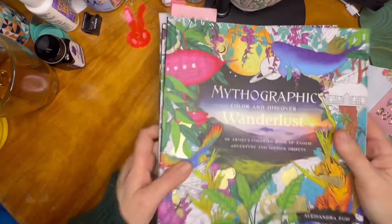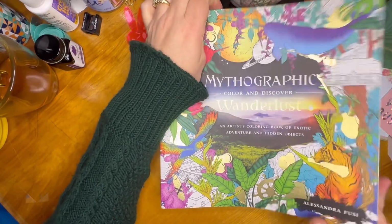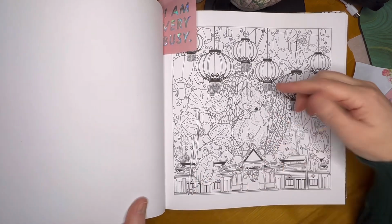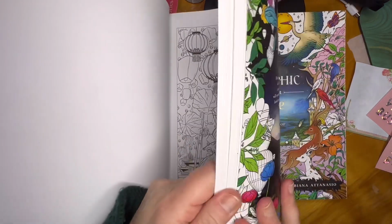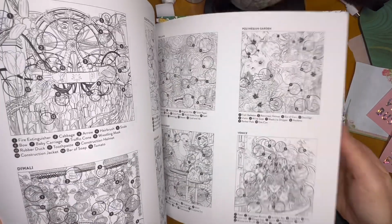And then the last one for the village theme, one in each of these books that I want to color, is this one here with the red panda and the lights. I wanted to color this for New Year's last year and I just didn't get to it. And so I don't know what this one's called either, but let's take a look.